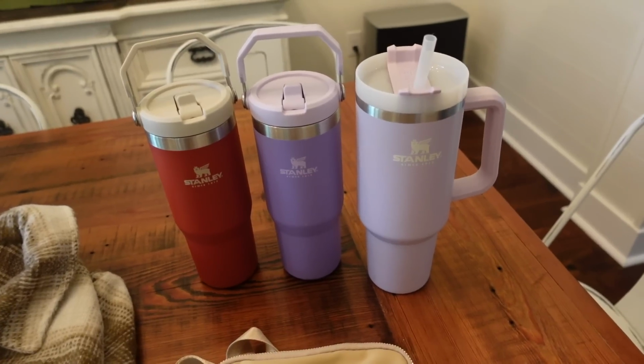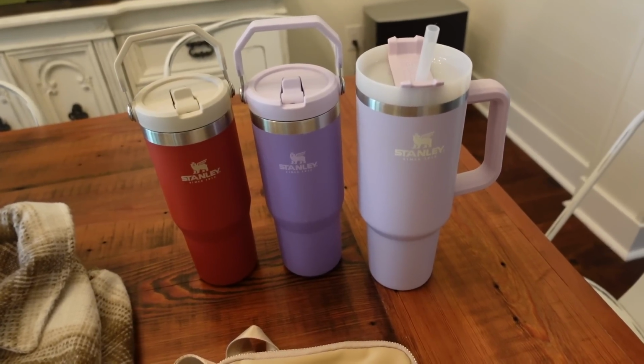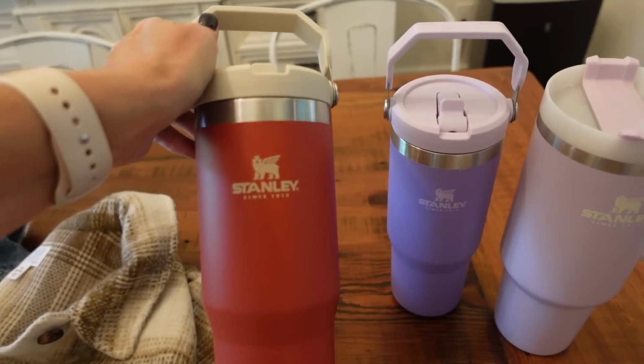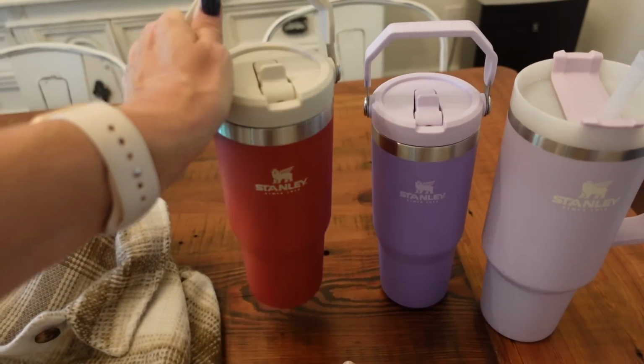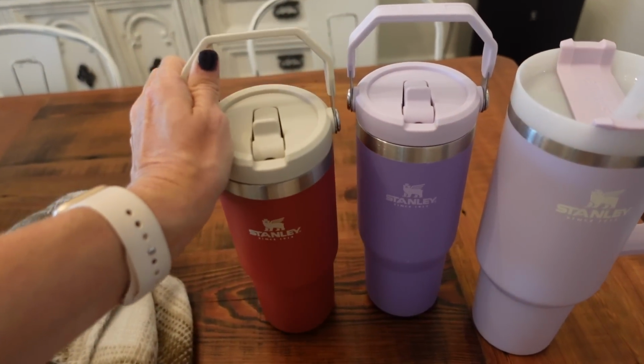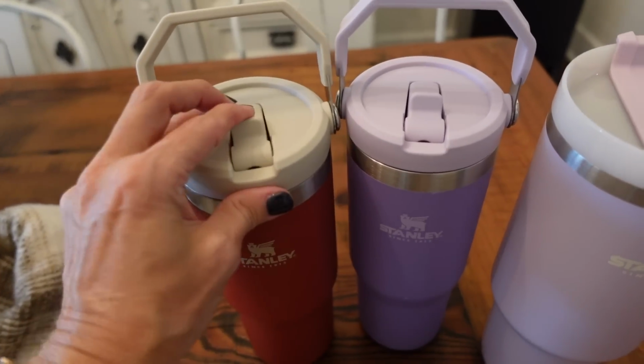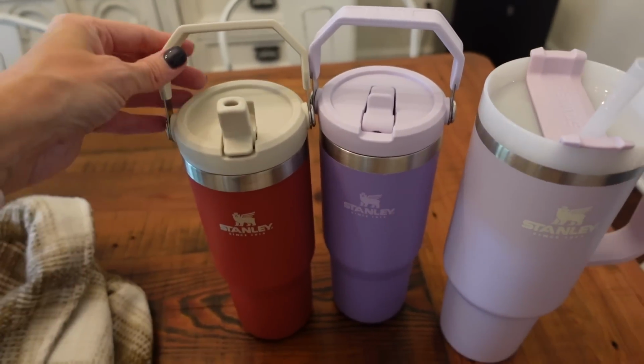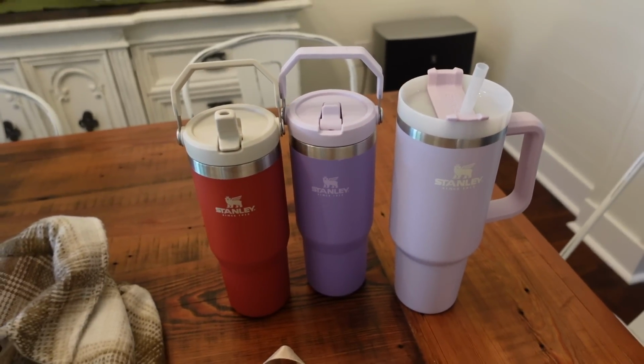So if you guys have Stanley cups already, y'all will have to let us know in the comments whether you love them, what you think about them. I really thought these kids ones were very cool. I love the fact that they have the handle, and then when you open this up, there is a straw in here too. So it sips, and there's a straw in here. So I know my kids are gonna love these.